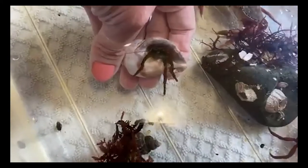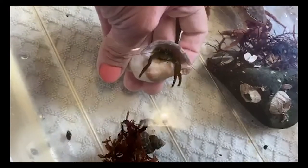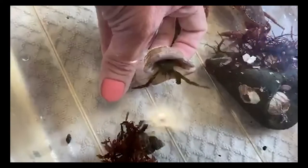Speaking of nice, this is a very, very lucky hermit crab we have. She is missing her pinchers and a couple of legs. And though she can regrow those as she molts, it's a slow process. And so she's really lucky she lives with us where she gets fed all the time.